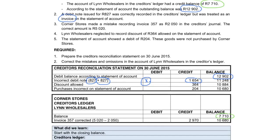So if we look at the creditors ledger and we determine how we have to correct this mistake, we will say that they've put the invoice down as 2050. So they recorded it as 2050. What does that mean? They credited the account with 2050. The correct amount is 5020. So did they enter too much or too little in the account? The correct amount is 5020. They only showed 2050, so they entered too little.